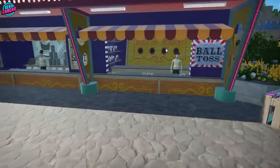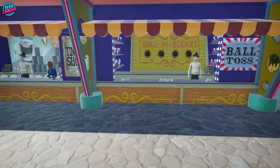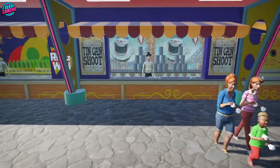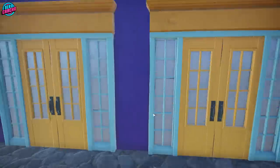So a couple of bits that I've done in here. You've got ball in a bucket on this one. This is the area, by the way, where I've made attention to the game stalls. So you've got ball in a bucket. You've got people walking through that one. I've forgotten to put some fences in. You've got a tin can shoot. And then you've got ring toss in here. And then we walk into the arcade.